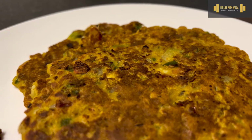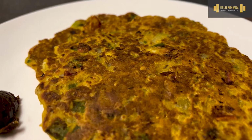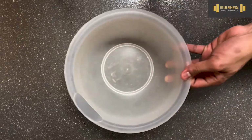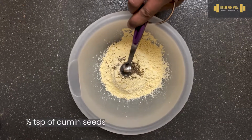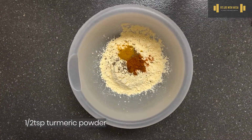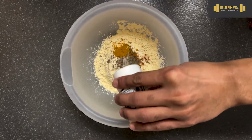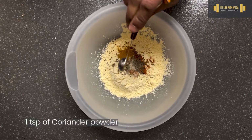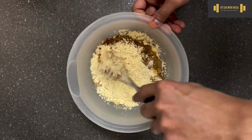And finally, breakfast idea number 3 is besan paneer chila, another delicious, healthy, high protein breakfast option that won't take you much time. Alright guys, to kick things off, let's take a bowl and add 100 grams of besan, half teaspoon of cumin seeds, 1/4 teaspoon of ajwain, 1 teaspoon of chili powder, half teaspoon of turmeric powder, and half teaspoon of pepper. Along with this, we're going to add a pinch of hing, and you can also add coriander leaves at this step, but I was out of coriander leaves, which is why I added 1 teaspoon of coriander powder instead. Next, let's add some water and stir it all up.